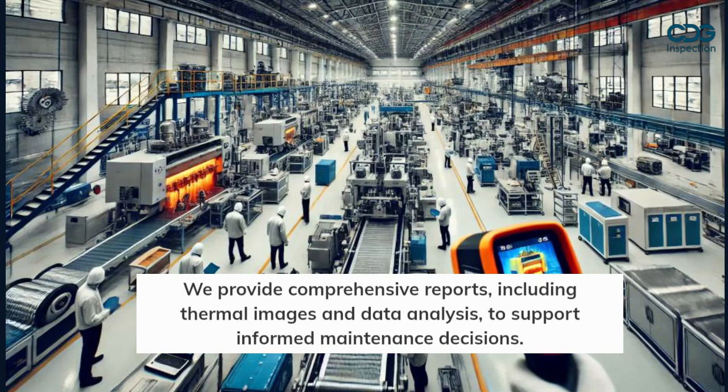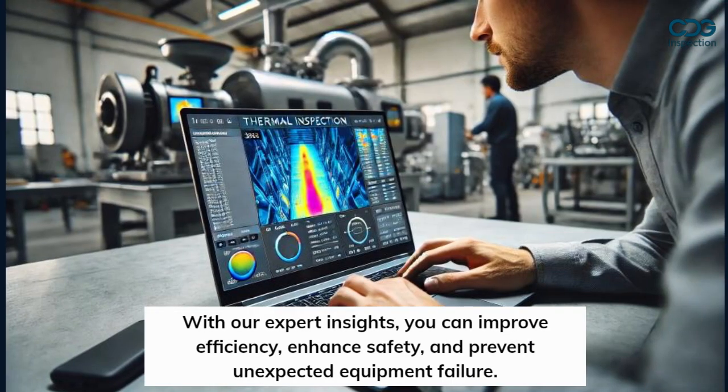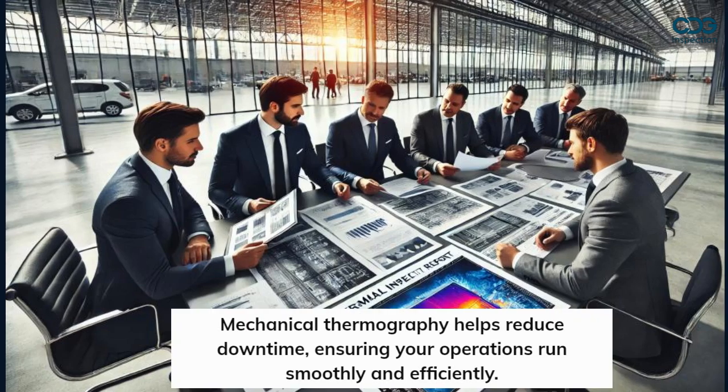We provide comprehensive reports, including thermal images and data analysis, to support informed maintenance decisions. With our expert insights, you can improve efficiency, enhance safety, and prevent unexpected equipment failure. Mechanical thermography helps reduce downtime, ensuring your operations run smoothly and efficiently.